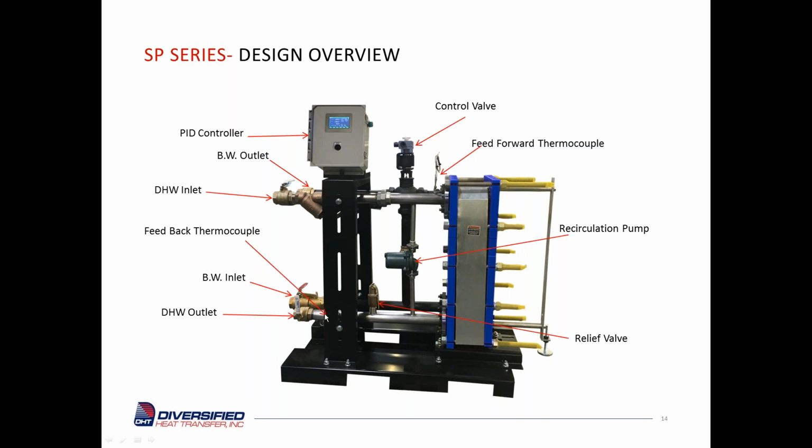And this unit also has the feature of feed forward and feed back. So basically, the domestic water coming in and recirc water coming in hits this sensor. That signal and that temperature is fed to the control panel. And then as the water travels through the plate and frame, some of it goes to the recirculation line and back through the heat exchanger for low demand times to keep the heat exchanger stratified, keep water moving over the plates. Then the water passes by the feedback thermocouple, and that signal is also sent to the controller.